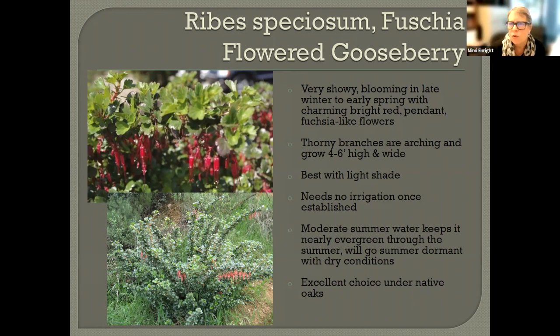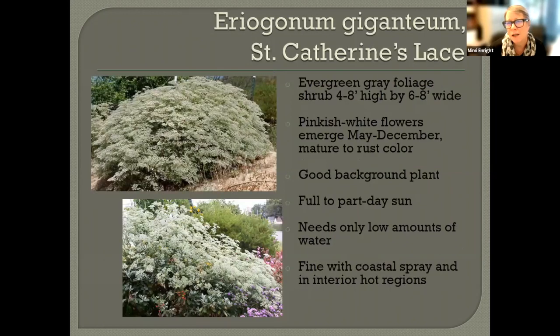Really great application under an oak tree. I have one in my garden in Cloverdale under an oak tree, and I don't irrigate it. And it goes deciduous, it drops all its leaves in the summer, and you worry that you've killed it, but then come spring, it reemerges with the leaf growth and the flowering, and you see how tough it can be for use in the home garden. Hope you can think about including it. In your home garden, it will perform best for you in light shade. So think about adding it to your garden if you have an application for it in a shady area.